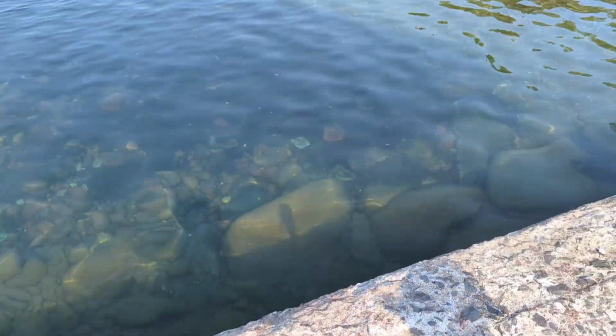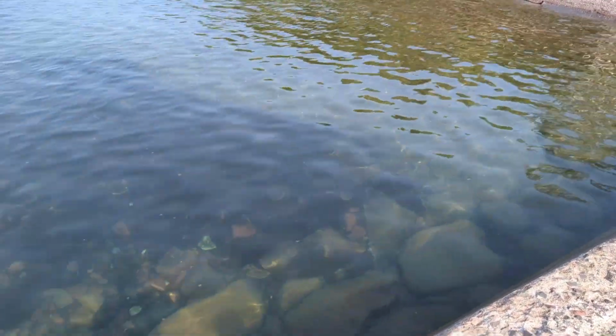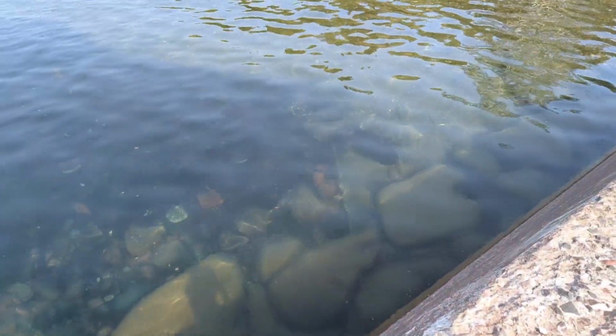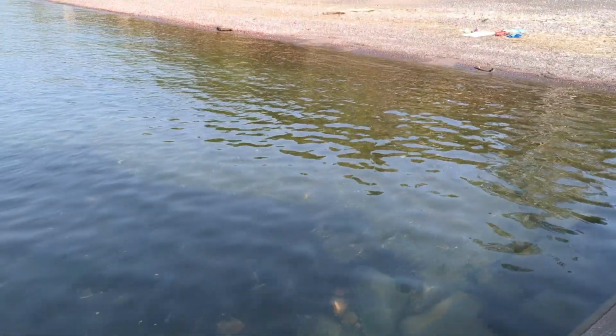Now we're going to take a little walk down the pier. Look at how clear the water is. This is one of the many reasons I love Lake Superior. And there's big rocks. Gets deep really fast on this side. The other side's definitely shallower.